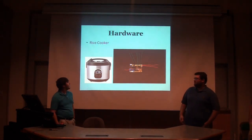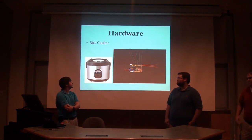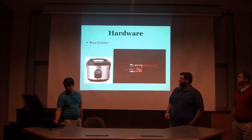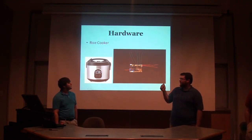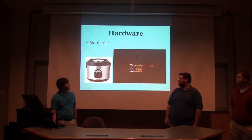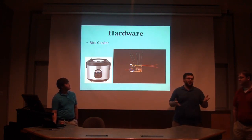And like Brad mentioned, custom hardware, and you'll see some of this stuff a little later. But this is just some more stuff. We had to design and build a really micro power supply and some logic controls to wedge into a device.